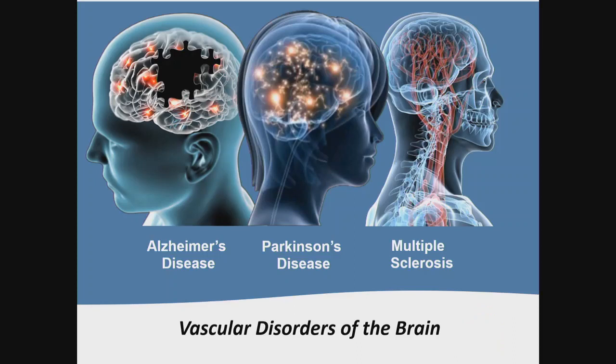Okay, so our three main degenerative diseases of the brain include Alzheimer's, Parkinson's, and MS. And I'll try to give you some supporting data why we think FGF1, this angiogenic growth factor, is an attractive candidate to test in each one of these diseases.